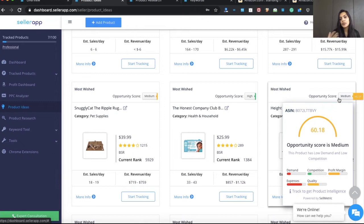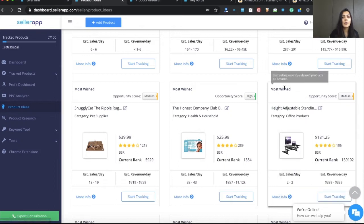And the quality of the product in general, the average quality of these products might not be really high. This is slightly in the middle, so probably the quality of the products that are being sold on Amazon is quite okay. So we'll have to figure out if we can do better than the rest of the sellers in the market.